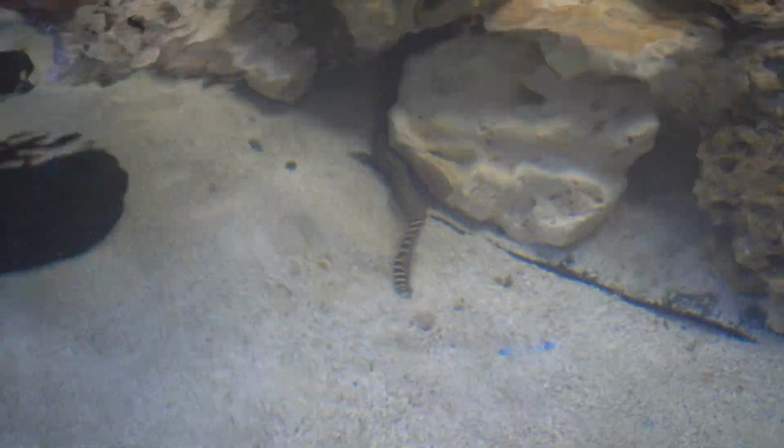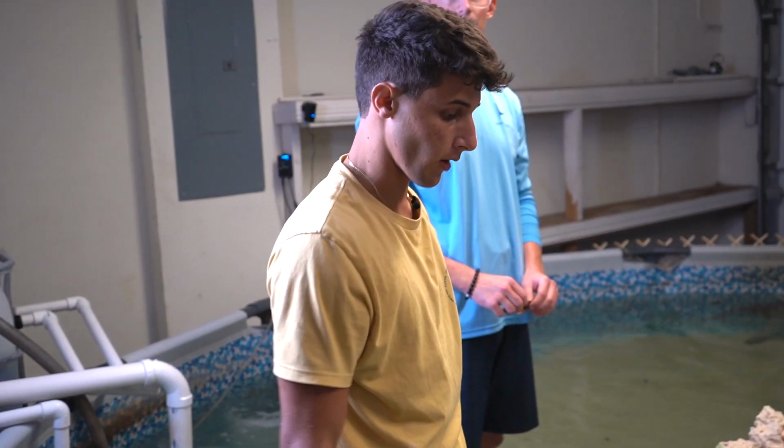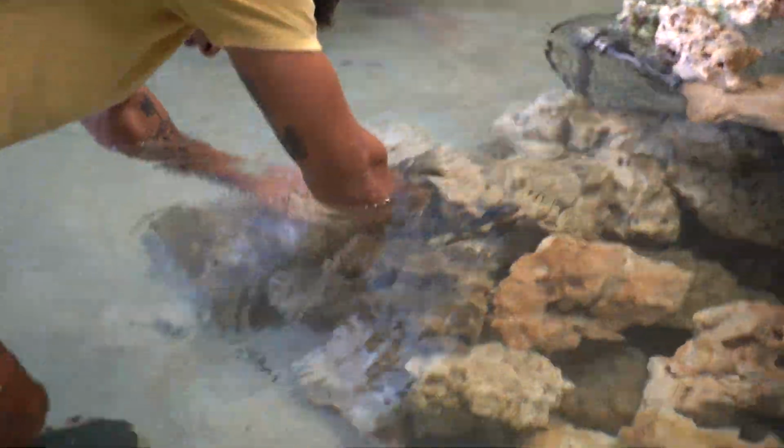Before, everything was just stacked up on top of each other and it looked like I literally just dumped all the rocks in. This is more like an escaping type of style. Last rock going in on this side. I think this turned out pretty good.